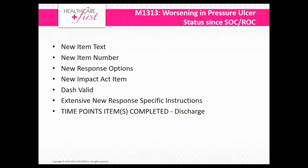And on 1313, the worsening in pressure ulcer status since start of care, resumption of care, also has a new item number, new item text, new response options. If this is an IMPACT Act item, again a dash is valid, and the response-specific instructions are extensive. So this is another one that you really want you and your clinicians to read through thoroughly and carefully to be sure that you understand the intent and how to respond to this particular OASIS item in light of these changes. And the time point completed, this is at discharge.